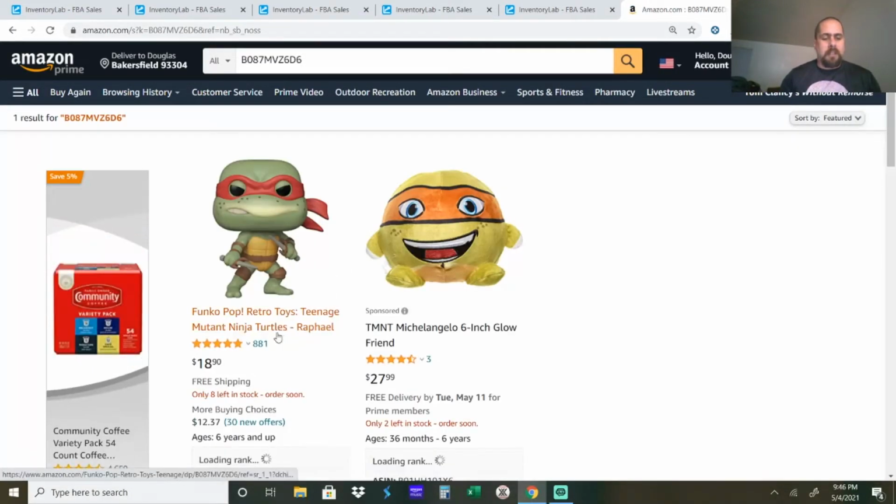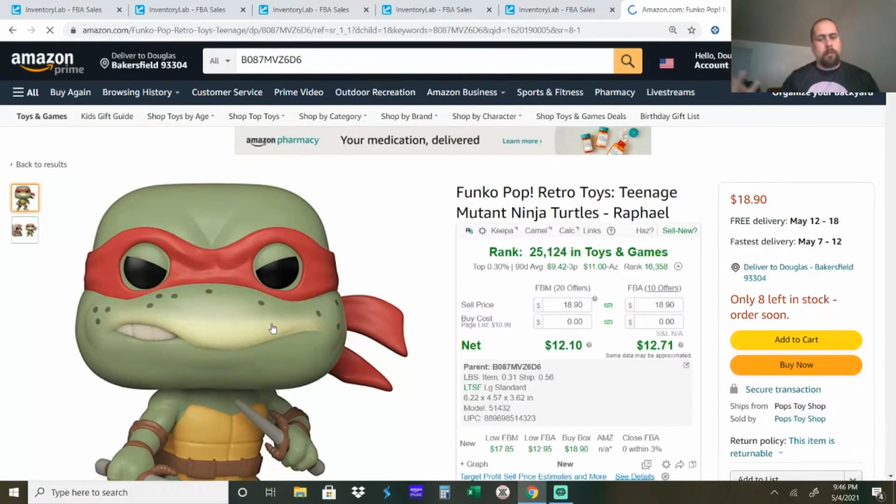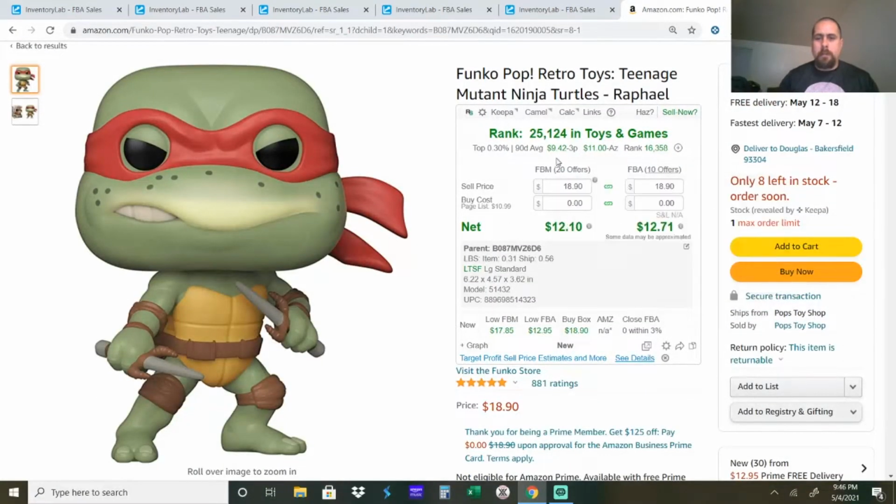But you can see it's going for $18.90 still, so it's dropped about a nickel from the top price I sold it at. And this guy here, he specializes in Pops. But you can see the sales rank is still really high, even though the price is currently more than double MSRP. And this is a relatively new release that just came out in the last couple months.